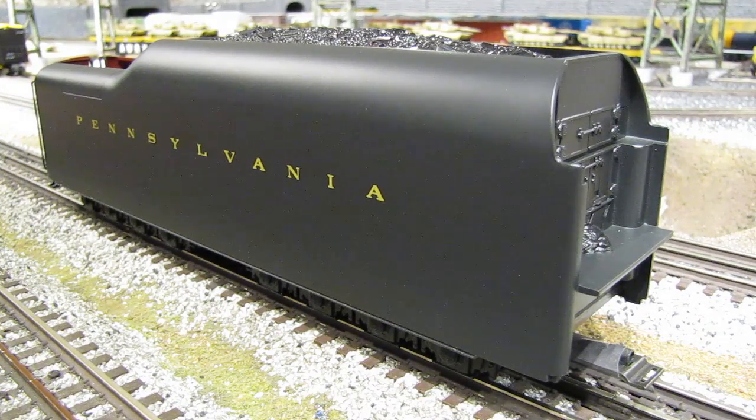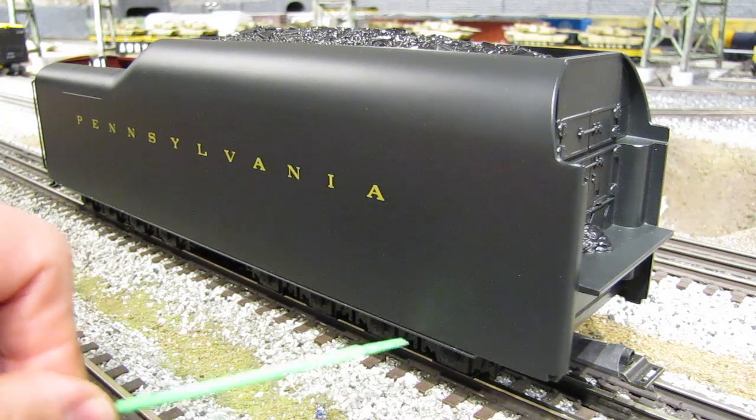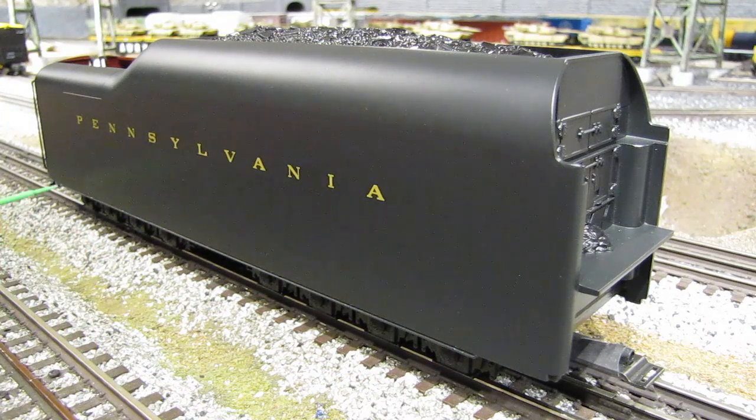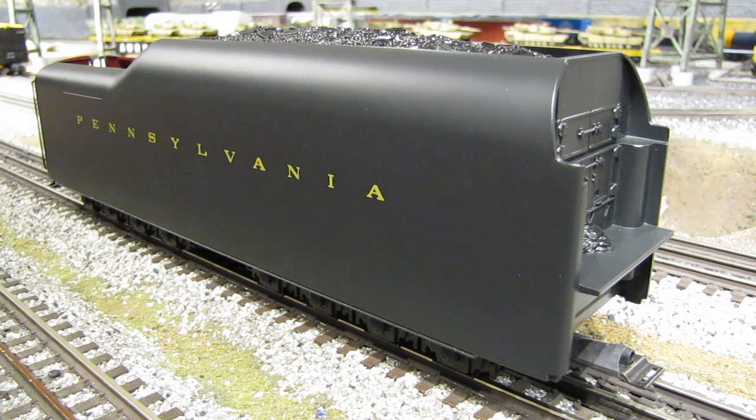Now let's take a look at the tender. The tender doesn't have a whole lot going on, but that's the way these things were. They were very simple and elegant in a way. On the side, we've got die-cast metal side frames on the trucks. There's some cast-in piping detail down here. And then we've got the nice crisp Pennsylvania logo up here, and that's about it.